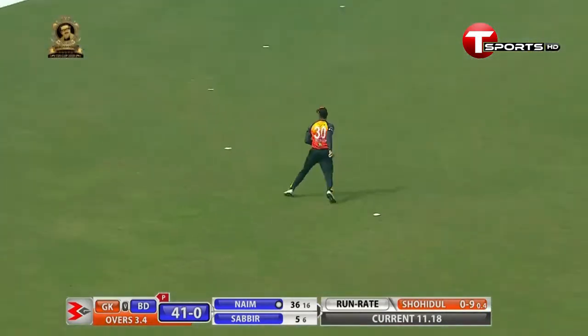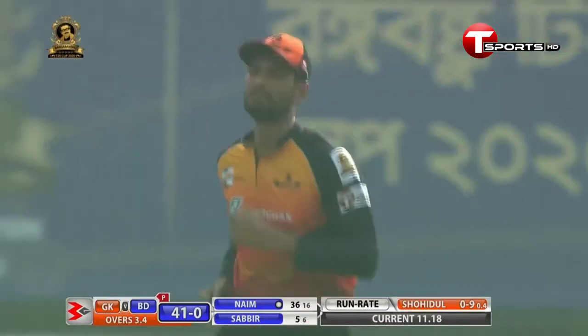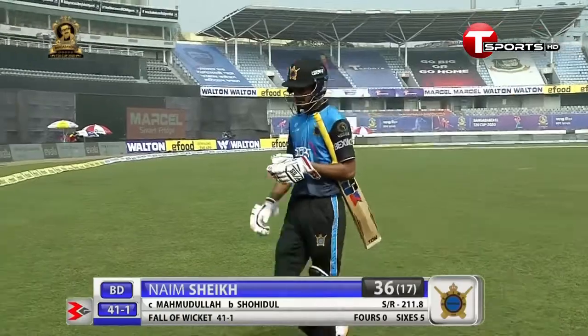Well, he's offered a simple catch. And then, softest of dismissals. Full toss ball, straight to Mahmudullah. 36 off 17 for Naim.